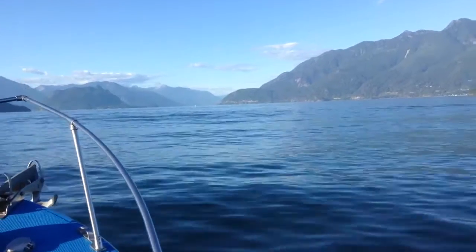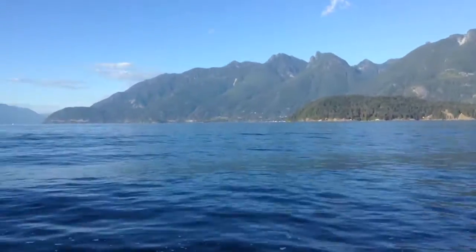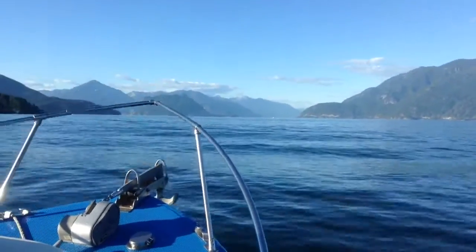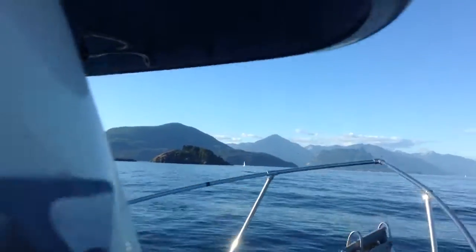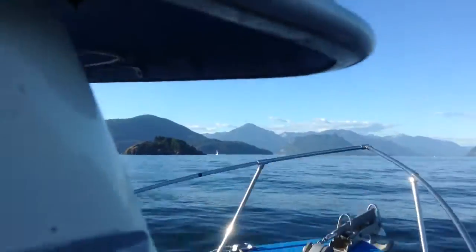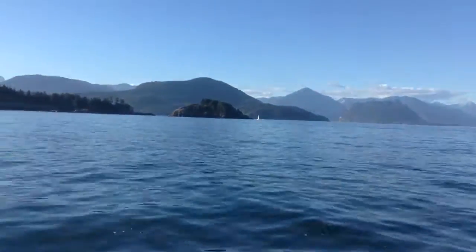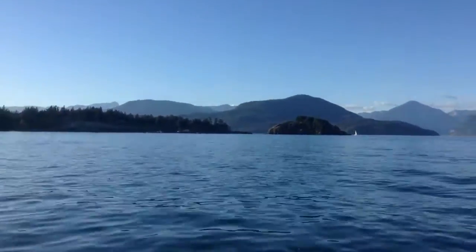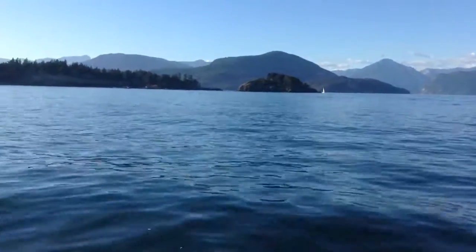Just heading up Howe Sound now. It's calmed down quite a bit. Gambier Island off to that side. Show you out this window. That's the end of Bowen Island right there. And that's Gambier Island off in the distance where the sailboat is.